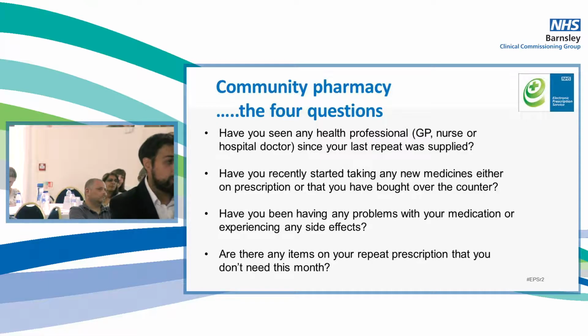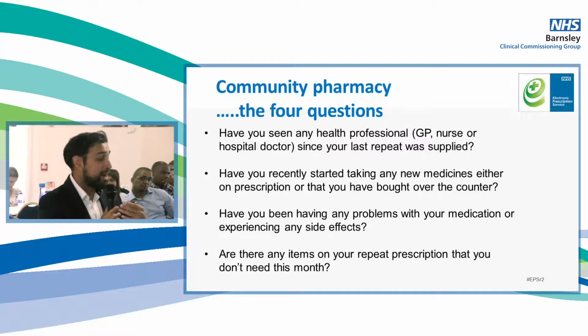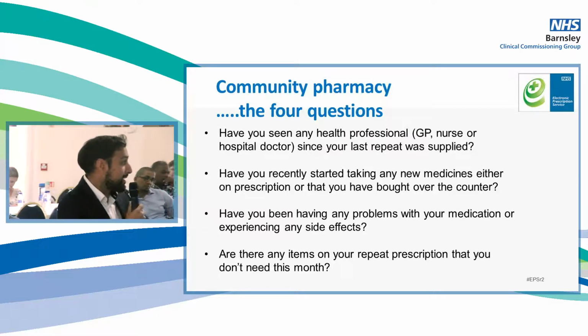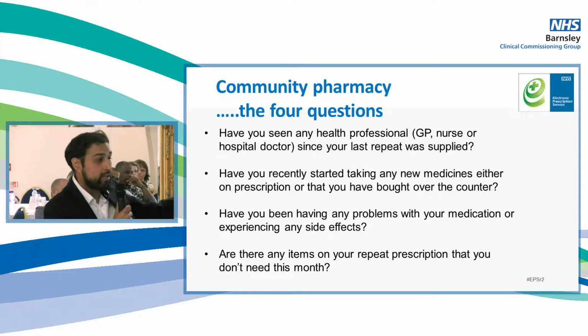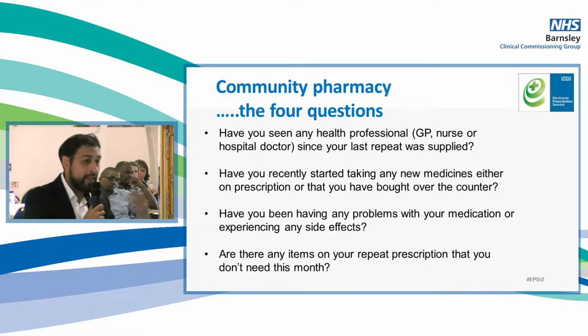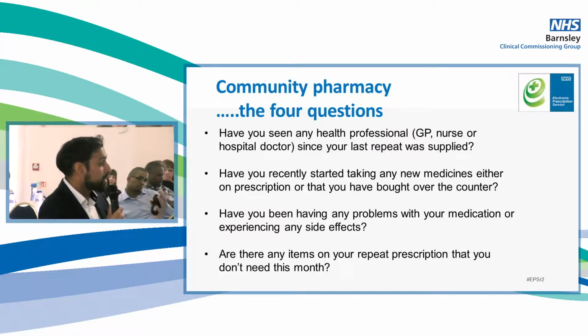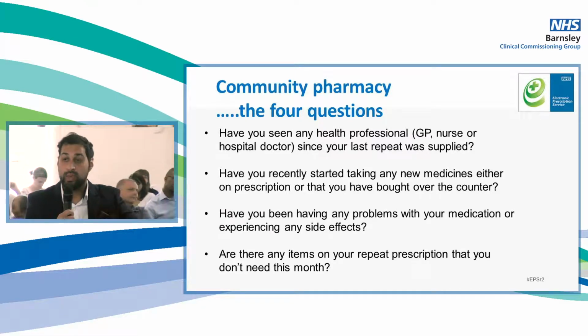Are there any items that you don't want? And my meds, I'm fine with my meds. I don't have any reaction with it. So indirectly, they've asked the 4 questions, but not in that sense. But they've had that conversation. What we're trying to say is they need to have that conversation with the patient to make sure that they're still okay with that ERD, with that item.